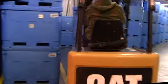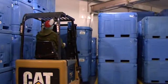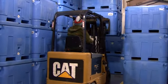The isothermal tubs with the maturation solution will stay in the holding area for a few hours to allow the maturation process to take place. The tubs for fresh production will be directed immediately to the transformation process.